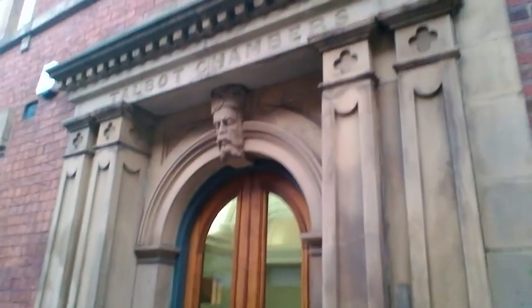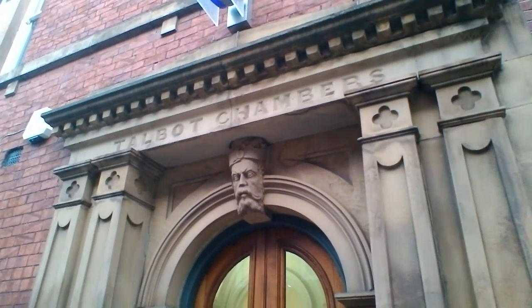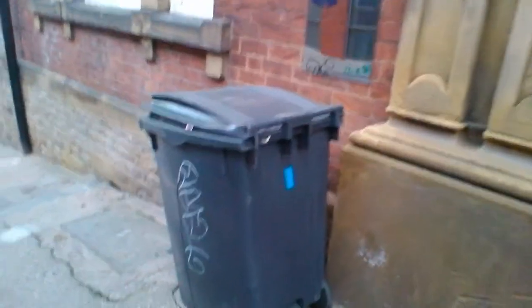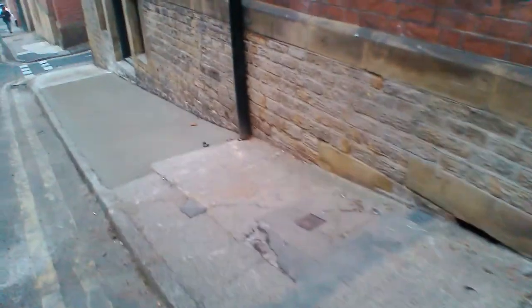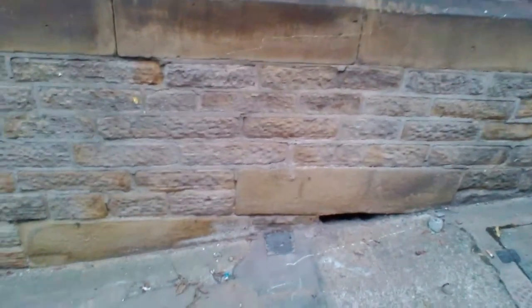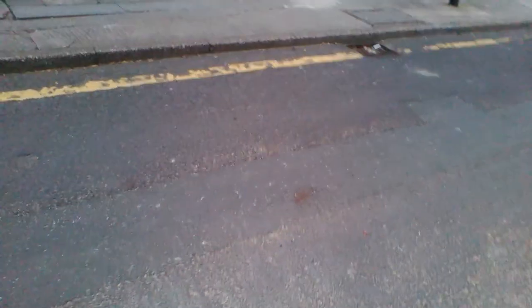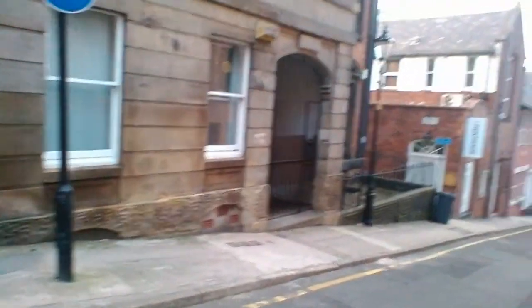Now this is another one of these faces, which is a Roman god. I'm not sure which one that one is. As everything was Roman, of course, and pagan, so there's lots of these faces around. Interesting old buildings around here.